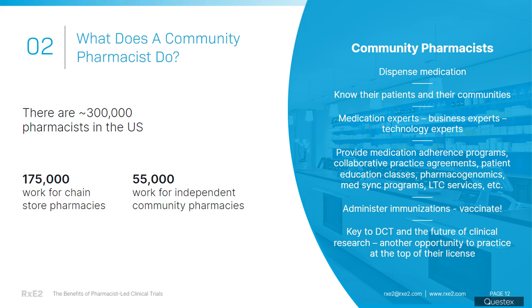In the independent community pharmacy, they know their community. They're in the community, and they know the social economic conditions, the environment, everything that's there. If they're in Texas, they know all about bursting pipes in your house because they're there in their own homes and in that community. They're the medication experts. They're business experts. They're technology experts, right? They know how to run their systems because they're extremely efficient. The community pharmacists have been paperless for quite a while, and I'll just leave it at that.